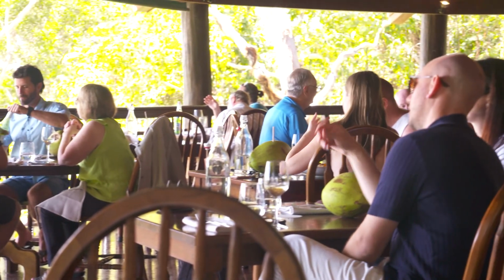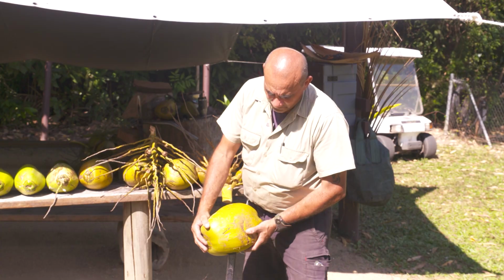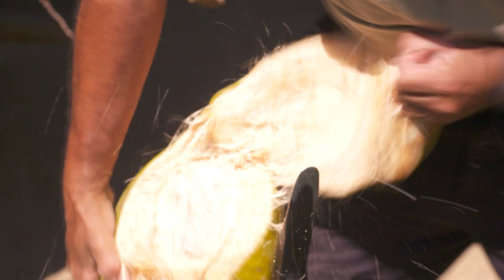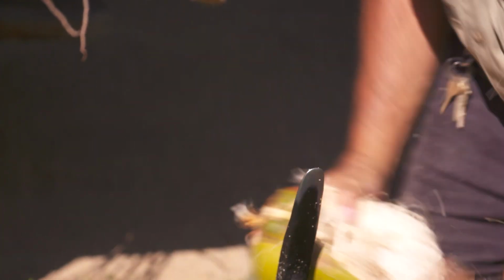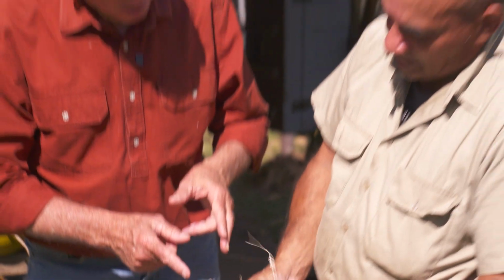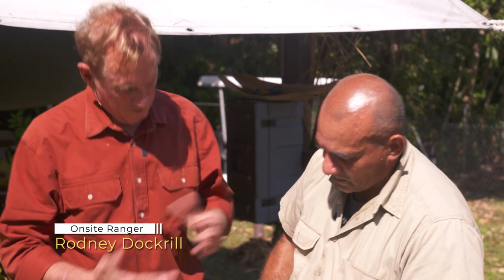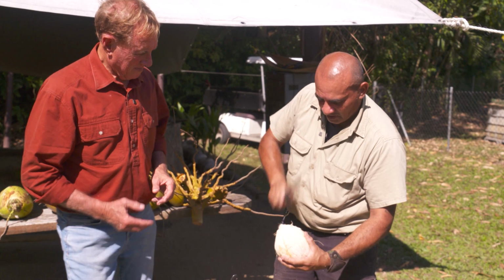One of Thala's culinary offerings are coconuts grown right here on the property, with Rodney Dockrill demonstrating how to dehusk them. Off you go. Whoa. Now that's a very quick operation. So you've gone through this process. Yes. Now it's time to drink this pure coconut milk. Yep. So I'll crack it open. Yep. We're going to crack the bottom of the coconut. Yep. So we'll go from here.